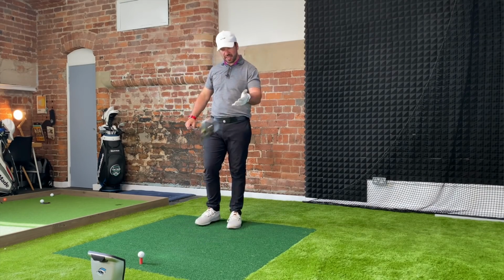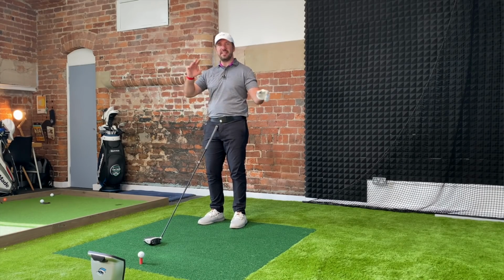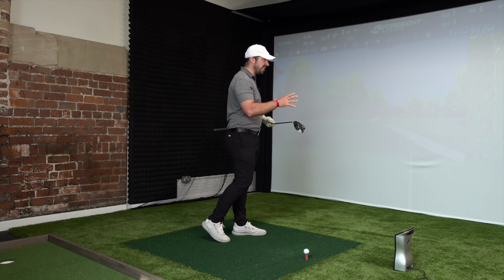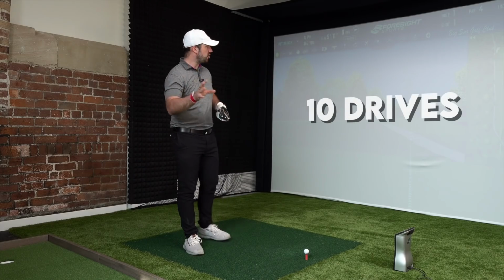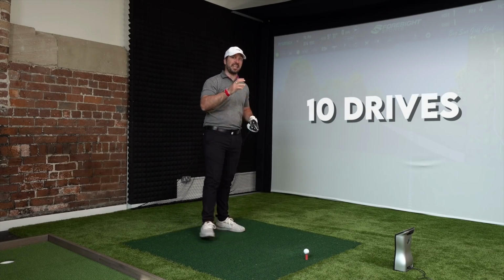On the driving range, like this mat, it's a nice flat surface. I'm in a controlled environment. There's no wind, there's nothing. So when you get to the driving range, make your practice with the big stick a lot more target orientated. So using the Foresight software and the quad here, I'm going to hit 10 drives. Using the software, I'm going to be able to analyze where the ball has gone, where it's finished, and by how much.